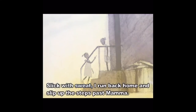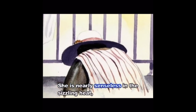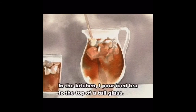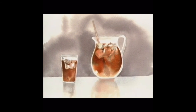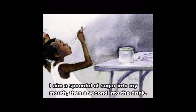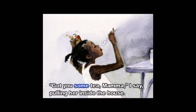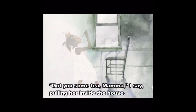Slick with sweat, I run back home and slip up the steps past Mama. She is nearly senseless in the sizzling heat, kneeling over the hot rump of a melon. In the kitchen, I pour iced tea to the top of a tall glass. I aim a spoonful of sugar into my mouth, then a second into the drink. Got you some tea, Mama, I say, pulling her inside the house.